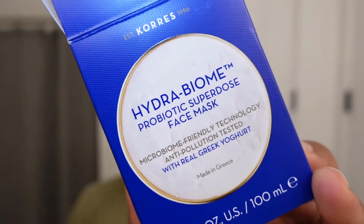Okay, moving on. I guess what would be next? Actually 2 wash-off masks. So, first up is the Korres Hydra Biome Probiotic Superdose Face Mask. This face mask is one that I picked up kind of on a whim. I didn't know much about the brand at all, but I have their yogurt cleanser in my stash. So I was like, well, let me try the mask and see.